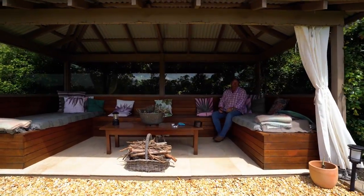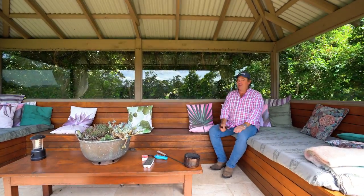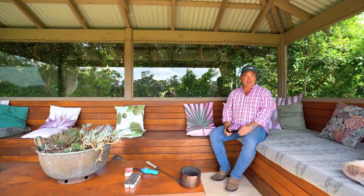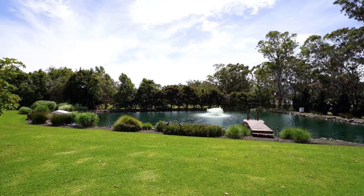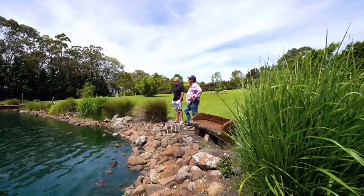Especially in big gardens, but every garden should have a destination. Now, I know this is Glenn's favourite spot. He was talking about the cabana. I've come in, I'm out of the wind. I've got the biggest and best view of the property looking down towards the dam.